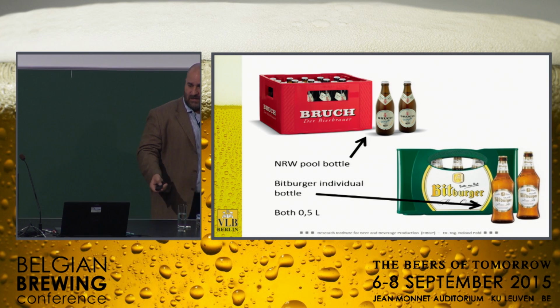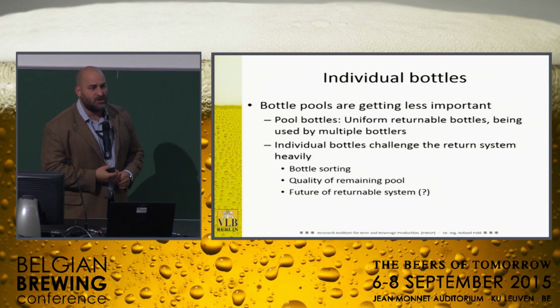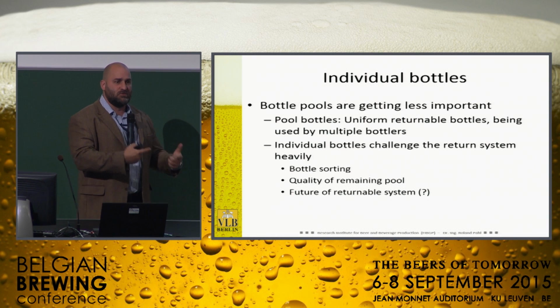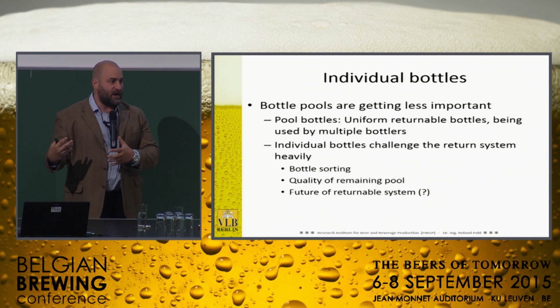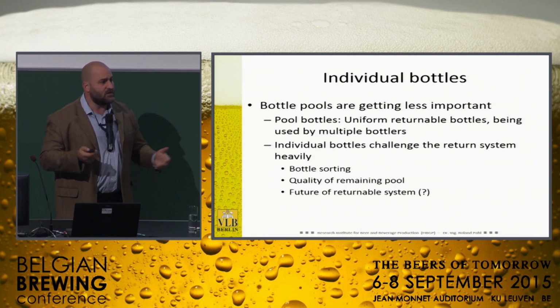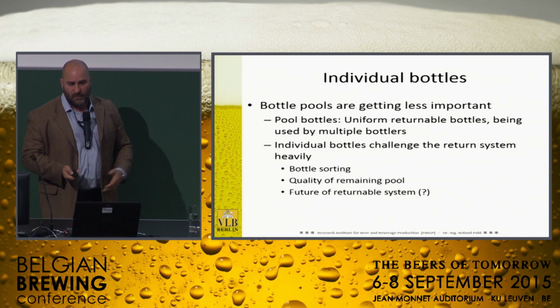That means there is a whole new industry that has been developed in Germany, which is doing nothing else but sorting bottles and then selling this as a service to brewers so that the brewer can get their own bottles back and not polluted with foreign individual bottles. And that's a real industry. There are people doing nothing else but bottle sorting.